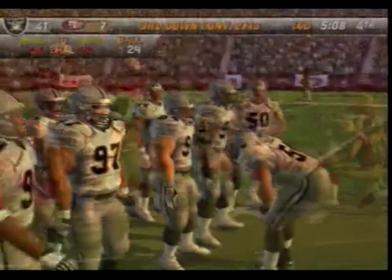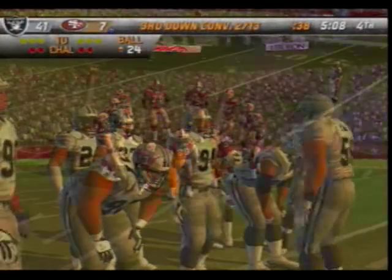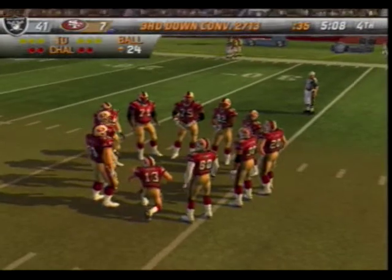He's lucky he got that one off, John. The defense brought everyone on the blitz. They just went after the quarterback, but his quick release allowed him to escape a sack.